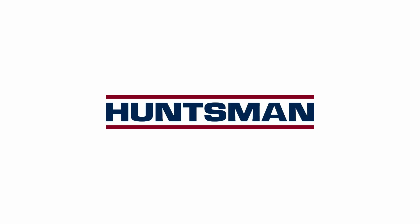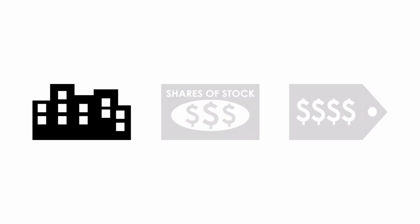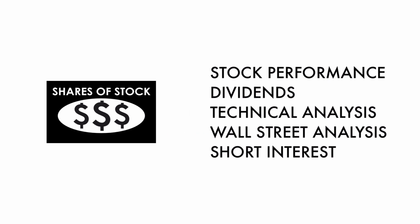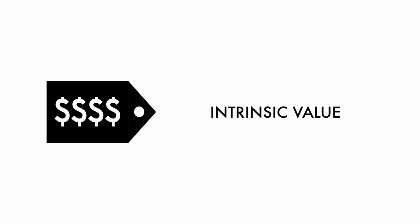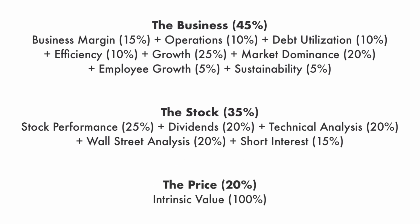Today on GrowthShares, let's analyze and see whether Huntsman Corporation is a great long-term investment. The company analysis is divided into three broad factors: the business, the stock, and the price. Furthermore, these three factors are subdivided into 14 metrics that give us the complete picture of the company. Each factor and each metric are given different weight, together adding up to 100% of the overall analysis.